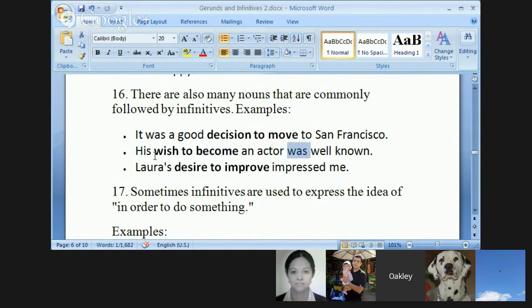Notice this is, his wish to become an actor is a separate clause. Really, his wish is the subject noun. All right. Was well known. Okay, it was a good decision. Here the verb comes first. It is the subject. Was is the verb. Okay, a good decision is an object noun. All right, to move to San Francisco. All right, we're adding clauses all over the sentences after nouns with infinitives. Subject part of the sentence and the object part before the verb, after the verb.